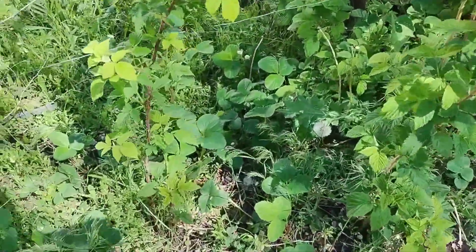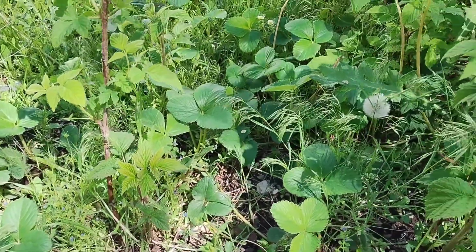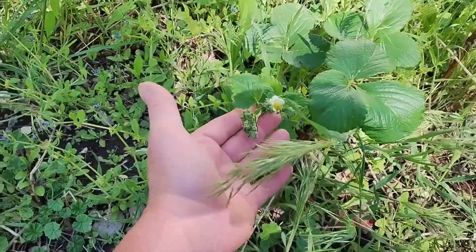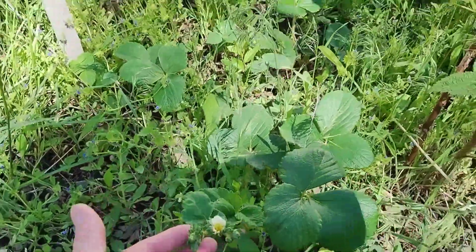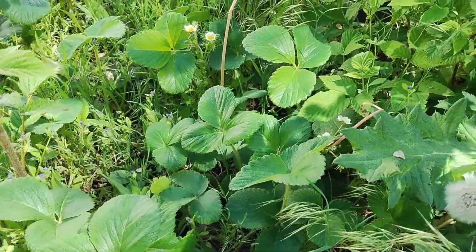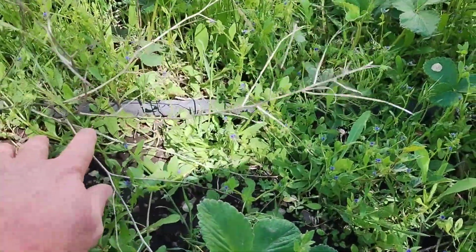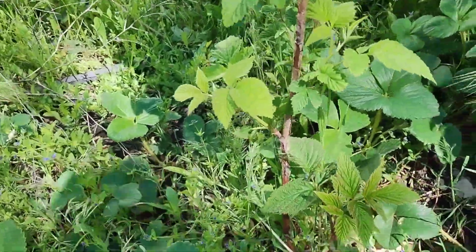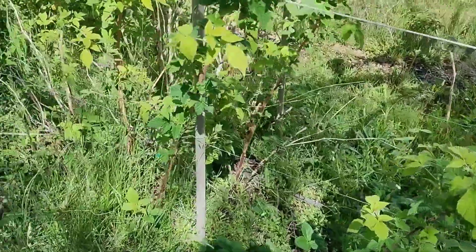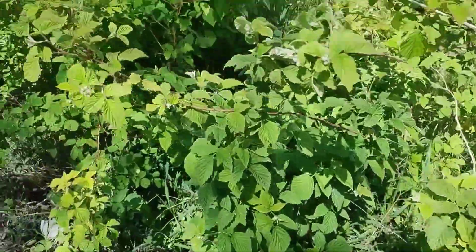My hitchhiker strawberries, I don't know if you guys remember, but they have never produced anything. In fact, I think this is the very first year I've ever seen blossoms on them. And they've been in here for years, so we'll see if I actually get any strawberries. But I'm watering the heck out of them, and I even put a soaker hose down in there this year to help keep everything nice and hydrated. And they're looking really good. Everything in here is just beautiful green and looking good.